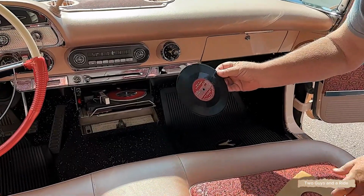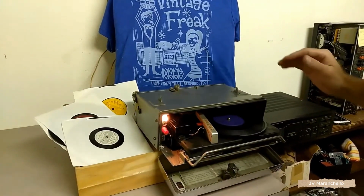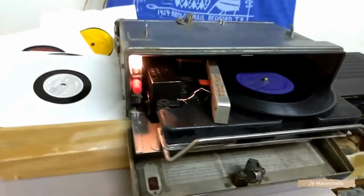Chrysler faced a mountain of warranty claims for ruined music and jammed motors. By 1959, the dream of the dashboard turntable was dead. It was a mechanical masterpiece that was technically a record shredder.